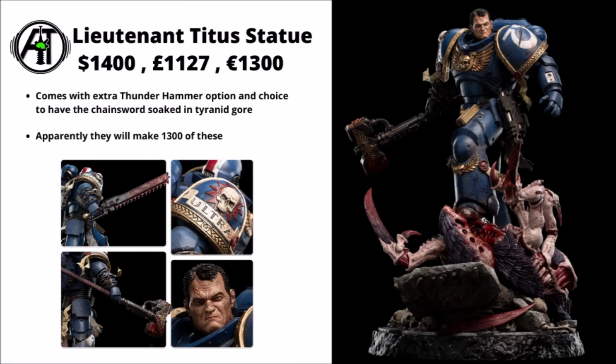This one basically I think only has the major change of getting a customizable weapon option. You get the option to swap out the chainsword for a brutal looking thunder hammer, both of them soaked with gore. This one is again significantly more expensive than the standard one though, an extra $200 US, or around about the same sort of equivalent in pounds or euros. As cool as thunder hammers are, I think that I could probably live with just the chainsword if it were me. Apparently they're only going to make 1,300 of these ones, so I guess just a little bit of an upsell there if you want a super fancy Titus.